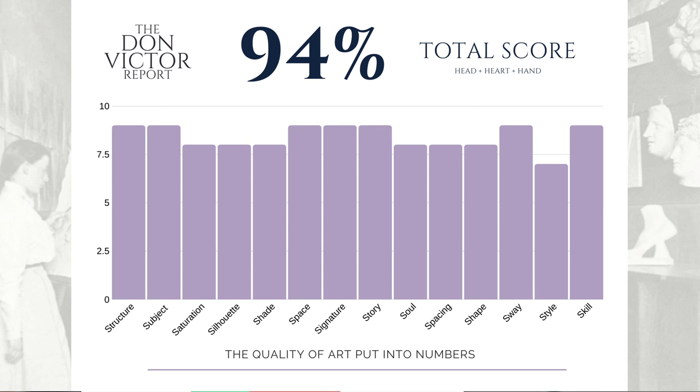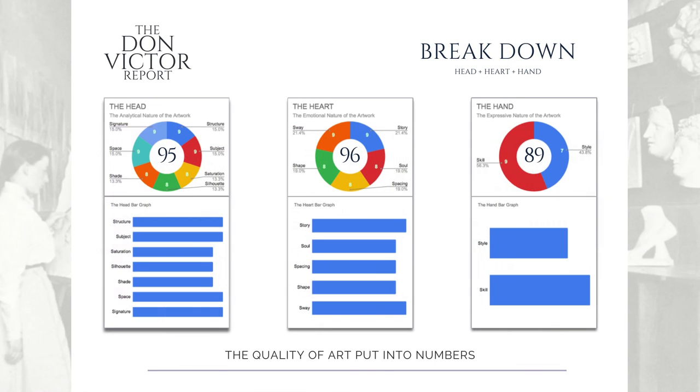So when I look at this, I break it up into head and hand. And so at 95% for the head part of the artwork, okay? And that's that analytical nature of the work. And so you can see here how it's broken down. You can see here that if he wants to raise this score, he could, well, he can't now, but he could just worry about maybe pushing his palette, his color a little bit more, and also playing around with that silhouette. Everything else is really, really well.